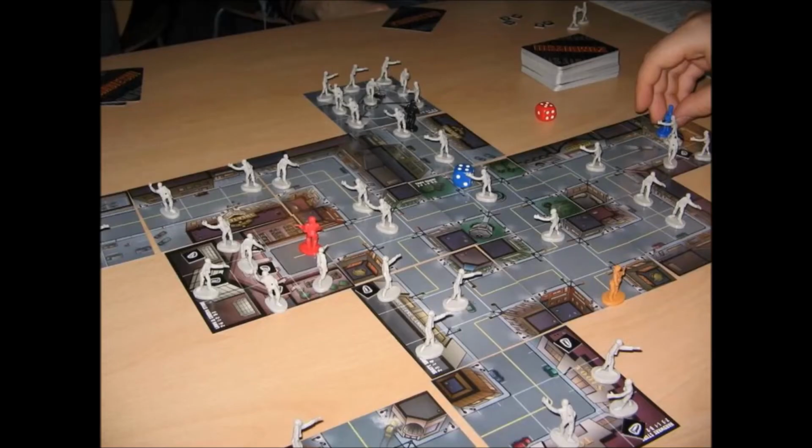A couple of rule clarifications do need to be made. When alternate food source is played, you may not kill the zombies anyways.